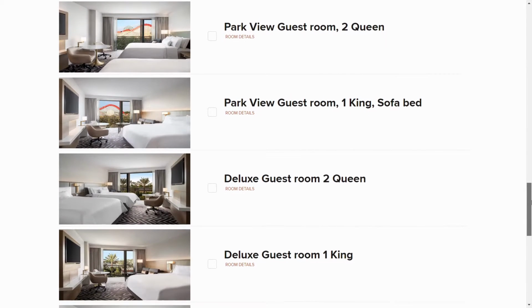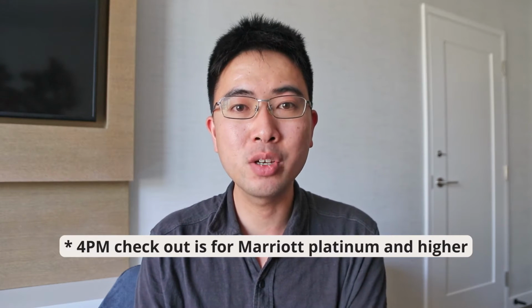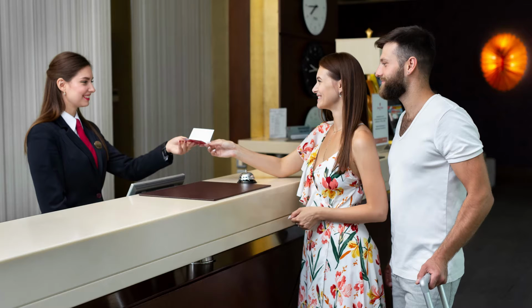Using suite night awards here does seem to be quite popular, as I heard other people mentioning this in the lounge, and when I checked into the hotel, they actually wanted to put me in a one-bedroom suite on a higher floor, but the person there was utilizing their elite 4 p.m. checkout benefit, so the room wasn't ready yet. They offered to put me in a studio suite temporarily and then change me over to that bigger one-bedroom suite when it was available, but I said, let's not bother with that, just put me in a one-bedroom suite on a lower floor. One thing this hotel doesn't have is a check-in line for elite Marriott members, which is unfortunate because sometimes there is a little bit of a wait for the front desk.